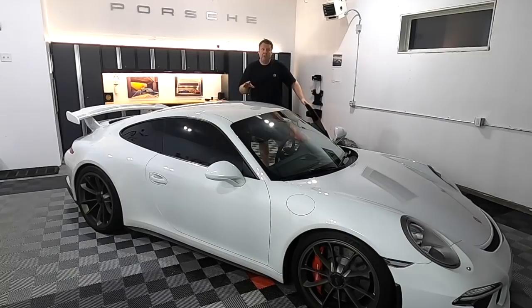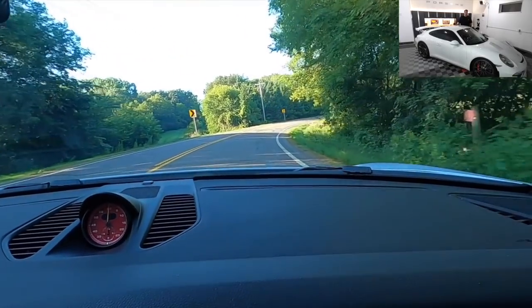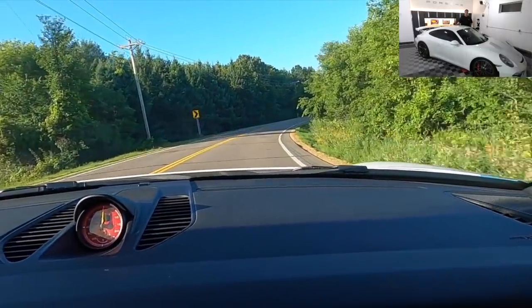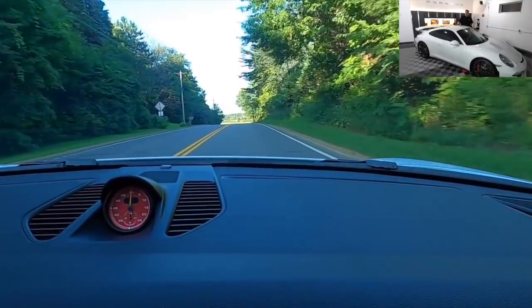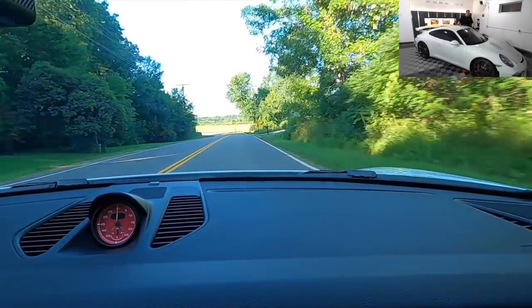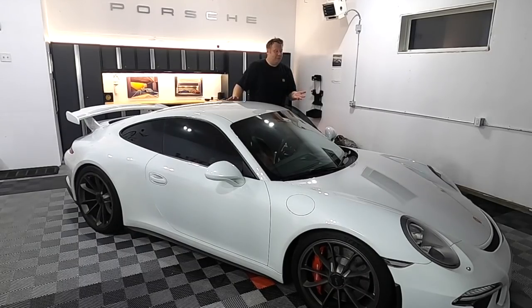This has the PASM, so the suspension stiffens. It feels very different to drive actually than my Carrera, which doesn't have PASM. It feels a lot tighter on the road, and even though to the casual eye a 911 is a 911 is a 911, the driving experience is really different.